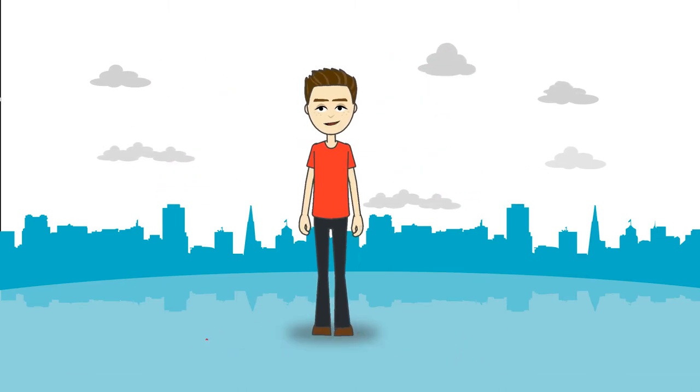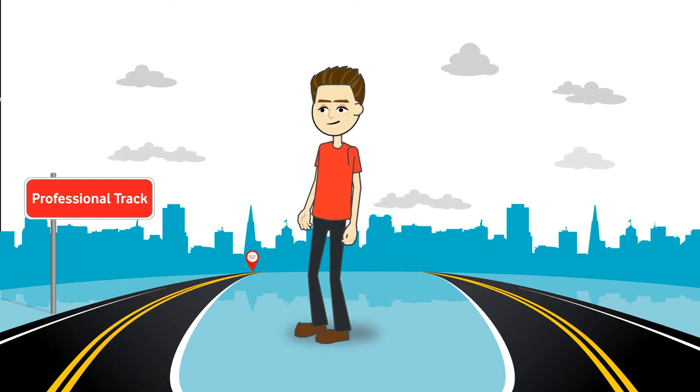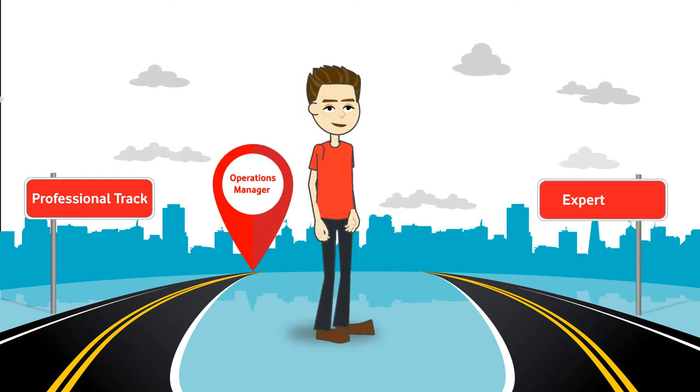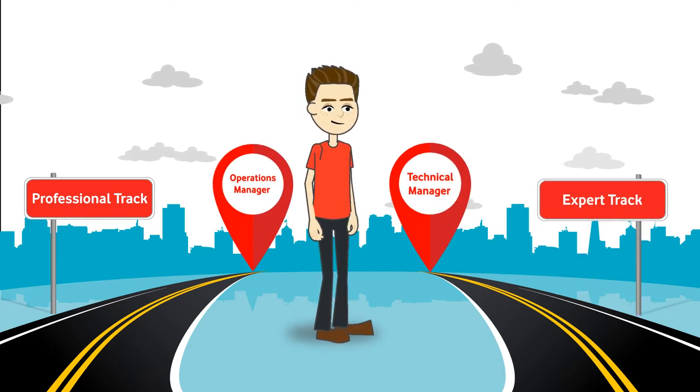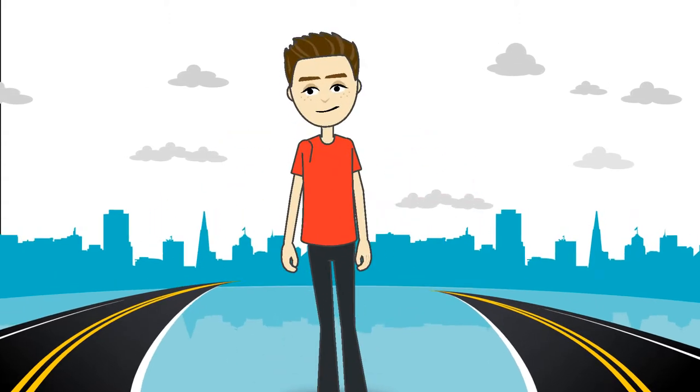There are two tracks to choose from. First, professional track, if your aim is to be an operation manager. Second, expert track, if your aim is to be a technical manager. You can always ask for guidance while choosing your track.